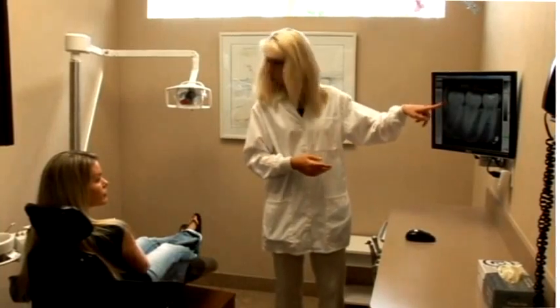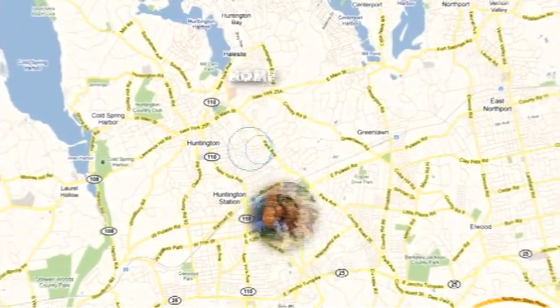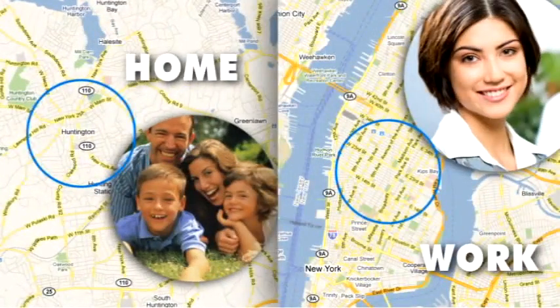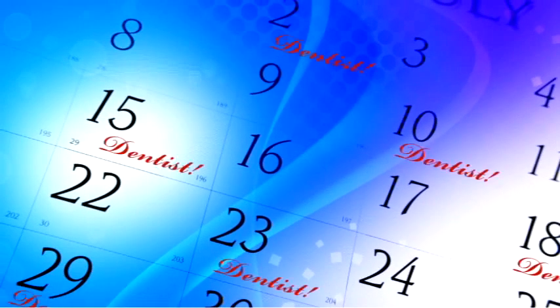With EDP Dental Plan, you have greater flexibility and freedom because you don't have to be locked into just one dentist. Let's say you live in Huntington but work in Manhattan. No problem. As an EDP Dental Plan member, you can get your teeth cleaned during your lunch hour. In fact, with EDP, you and your family can utilize several dentists as often as you like.